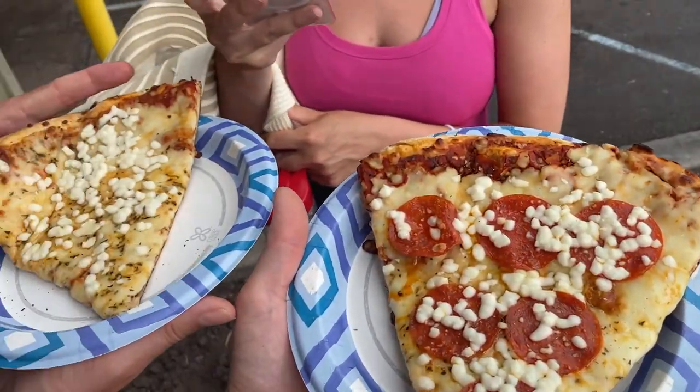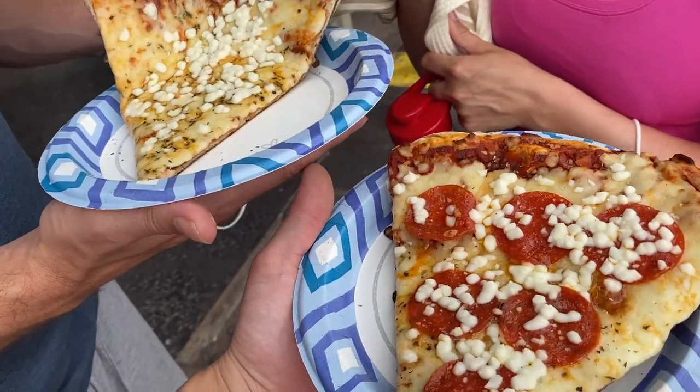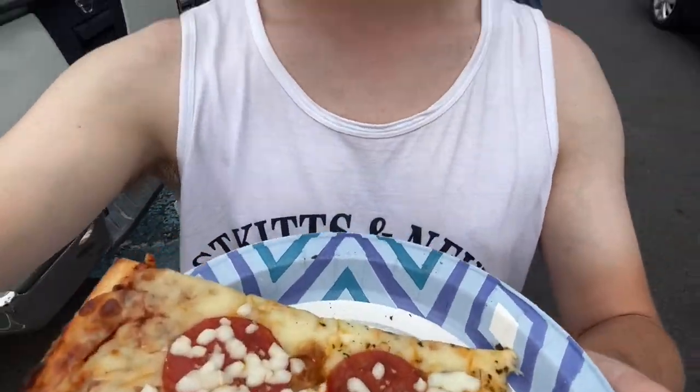All right, this looks really strange, folks. We got some crazy little dots of cheese. Very hot. Okay, a lot better than it looks. Definitely not the greatest, but has a nice crunch to it. Sauce is good. Cheese is a little off. Should've got the tacos. 3 for $7 on the tacos, 2 for $7 on the pizza. Gotta stay tuned.